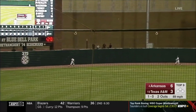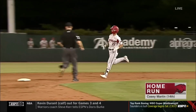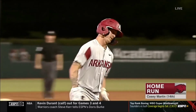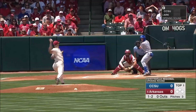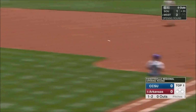And it's barreled to left center, and it's gone again. Arkansas has hit 5 home runs tonight, just like they did opening the series against LSU a week ago. And Casey Martin has done it twice. As close as possible. Off the change, the bounce towards short and 1 hop. 1 out.